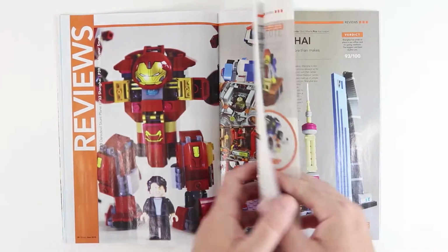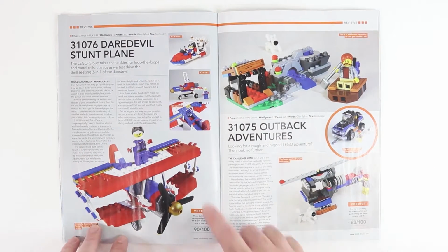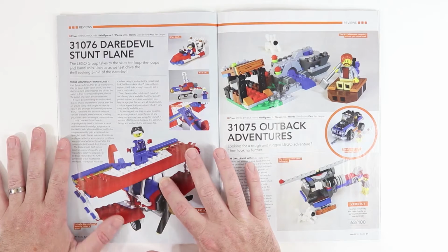We get into the reviews. So like I said, the Daredevil stunt plane is on the cover of this magazine. It says, it's a boat, it's a car, it's a plane. I really want this set. In fact, I might go buy it today.